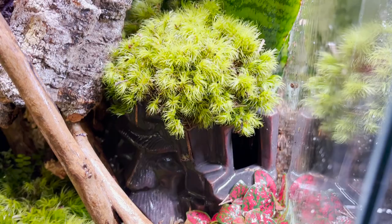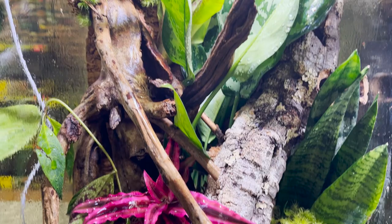I love how this tank looks. It looks awesome.